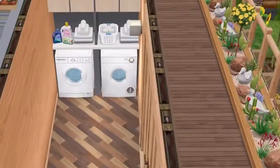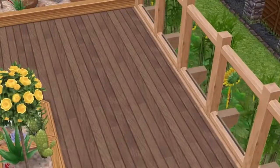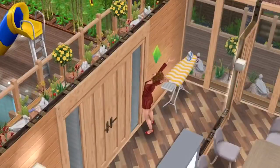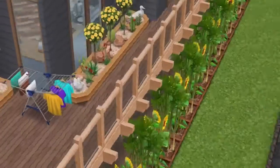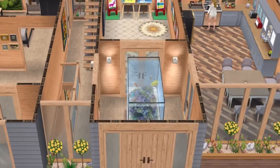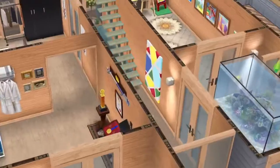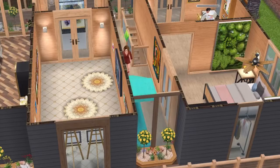Here is a laundry room with washers and dryers. Here are soap and shampoos for washing the clothes, and here is an ironing rack. She irons all the family dresses here by herself. Here is a hanging rack. When she washes clothes, she hangs them here. It's a so nice balcony area. I love it so much. Here are planters with yellow flowers. So beautiful, so alluring, elegant.